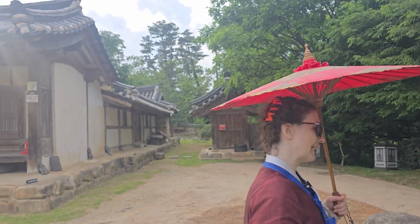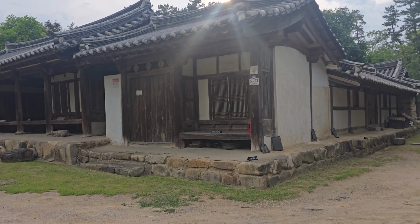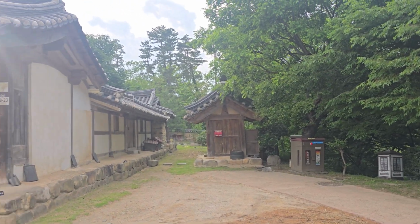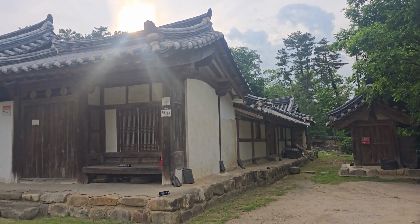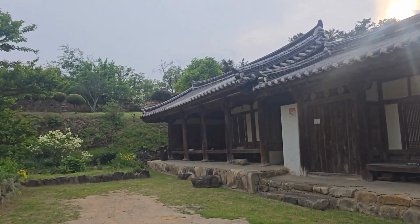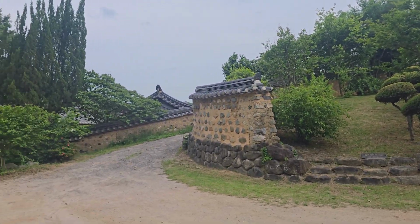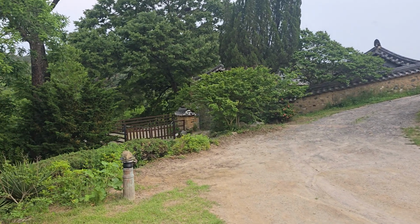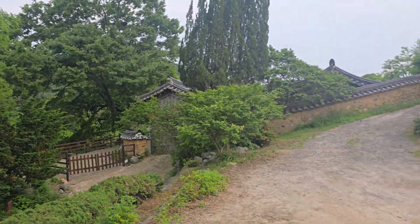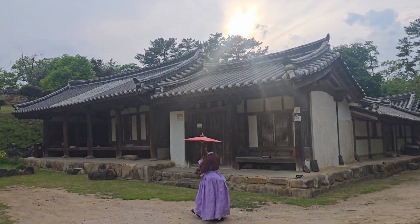Ah, built in 1616. So this is a pretty old property. He was apparently a military leader during the Japanese invasion. So the men's quarters are new, in quotes. They were rebuilt in the 19th century after fire, but most of this dates apparently to the early 17th century. So you're getting an idea of really historical architecture here. Wow, and it is quite a large property.